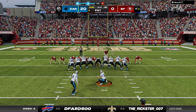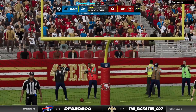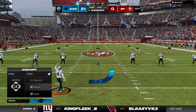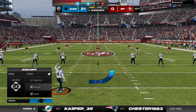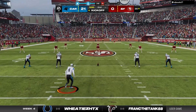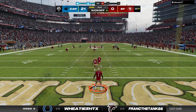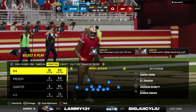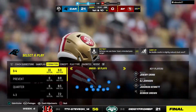Pinheiro now to add the extra point. And it is now 21-0. Makes the score Panthers 21, 49ers nothing. Eddie Pinheiro to kick off for the Panthers. Now after the touchdown, here's Pinheiro to kick it off. And he'll elect not to run with it. The fair catch will move this out to the 25-yard line. First and 10 at their own 25-yard line.